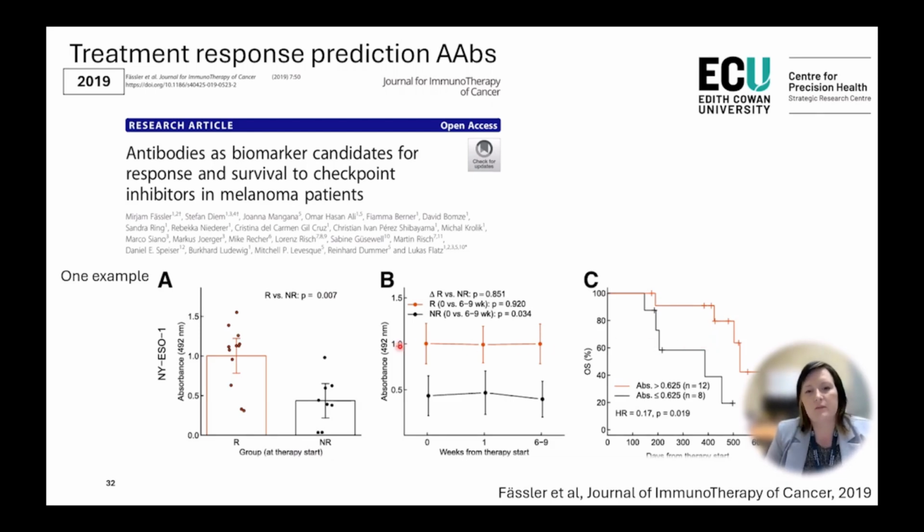Now, interestingly, the antibody level remained stable or even increased in the responders, while they either remained stable or decreased in the non-responders. And the authors thought this could be used as a complementary biomarker in addition to PD-L1 status, for example, tumor infiltrating lymphocytes and/or tumor mutational burden as well. This was also one of the first studies that were looking into antibody levels early during ICI treatment as well, not just baseline.